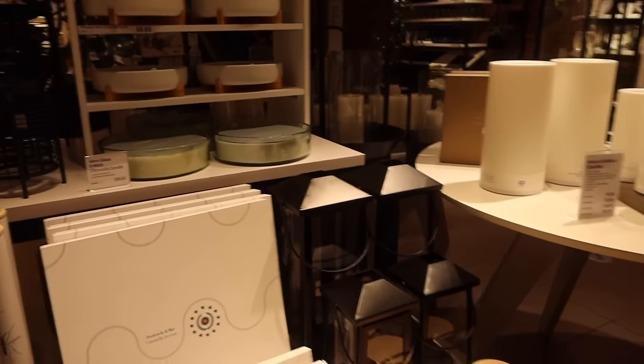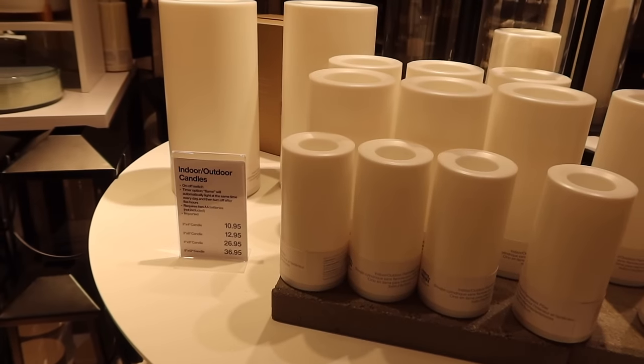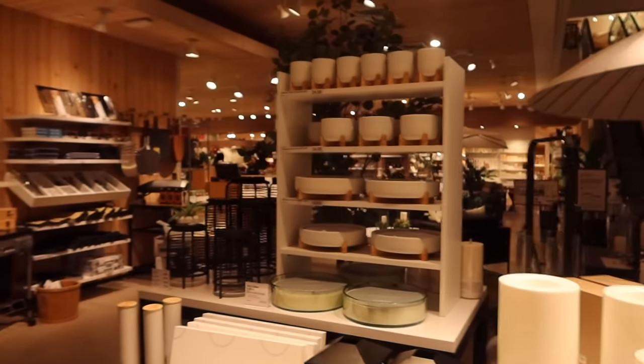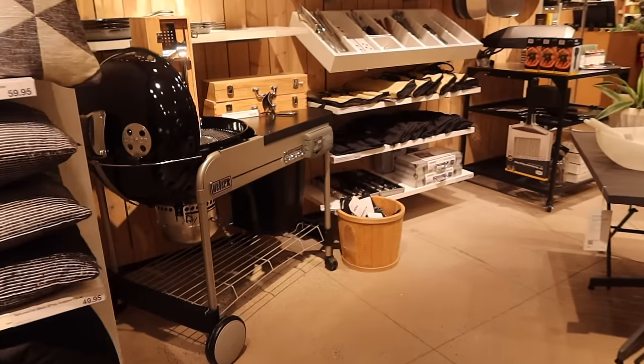They have some cute citronella candles there and some really great indoor-outdoor candles that are flameless in various sizes. So great way to light your space and keep it bug-free.